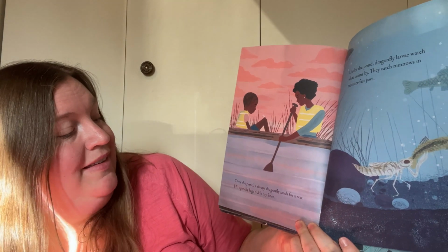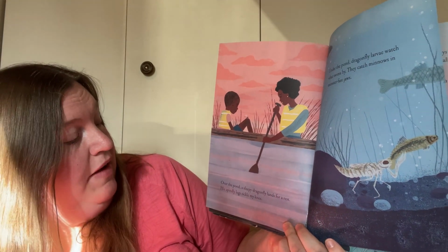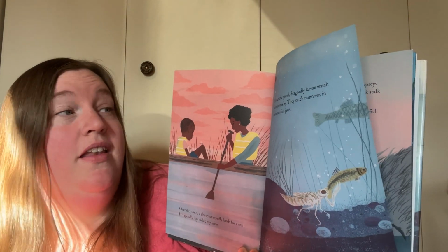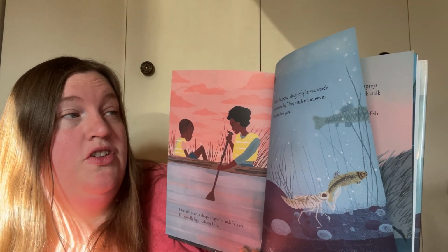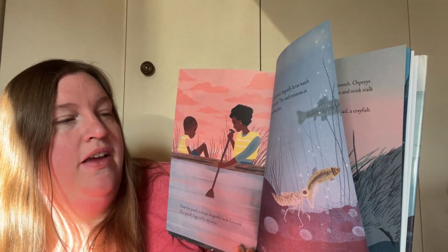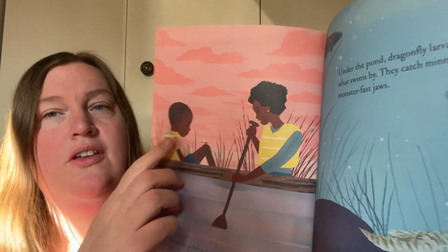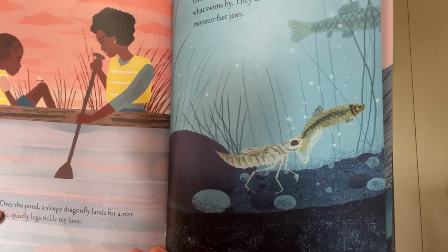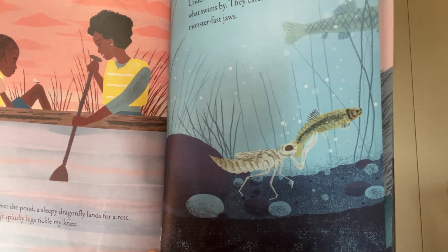Over the pond, a sleepy dragonfly lands for a rest. His spindly legs tickle my knee. Under the pond, the dragonfly larvae watch what swims by. They catch minnows in monster-fast jaws. So here's a fully grown dragonfly on this boy's knee. But that's what they look like when they're still larvae. Pretty interesting, right?